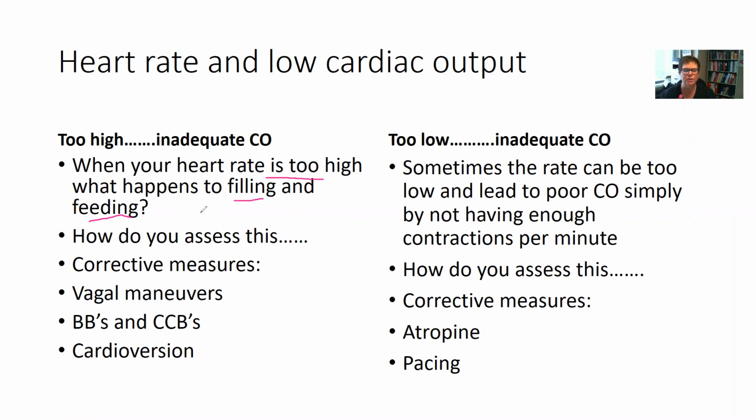But if my heart rate was too high, first of all, I have to determine, is this sinus tachycardia and just a symptom of what's happening? Because remember, we do not treat sinus tachycardia with rate-altering medications. I'm not going to give beta blockers or calcium channel blockers to a patient who's in sinus tachycardia. But maybe my patient has gone into an SVT, and that is why his cardiac output has dropped.